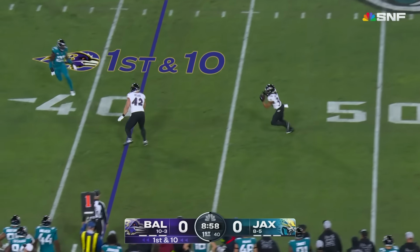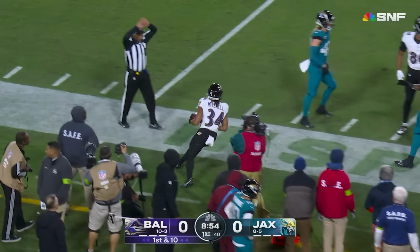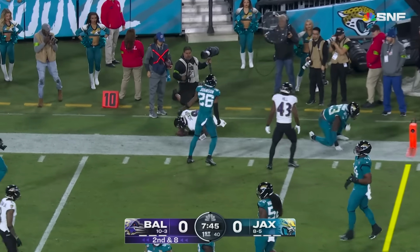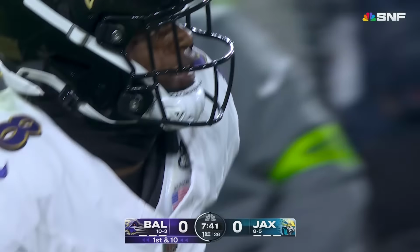Jackson back again. This time swinging out to Keaton Mitchell. He's got tremendous speed on display there. Out of bounds inside the 30. Jackson steps up. Open lane to run and pops it to the outside. Gets the first down at the 15-yard line. Foye Oluokun able to stop him, but Lamar Jackson leading off.